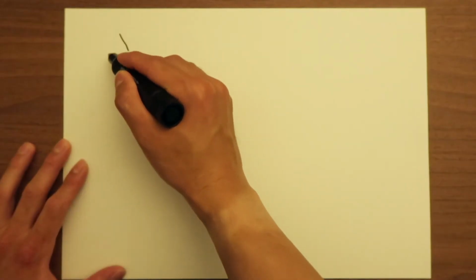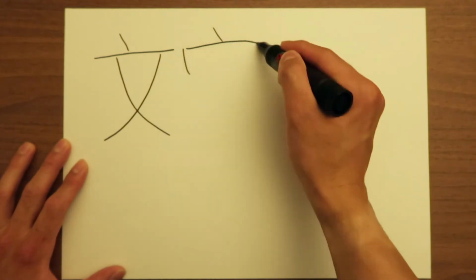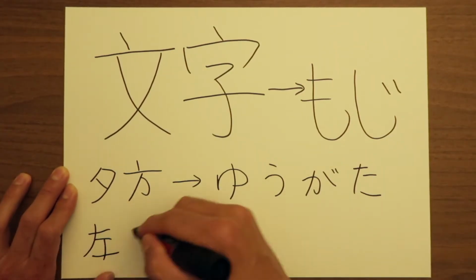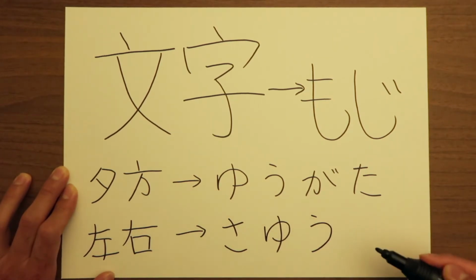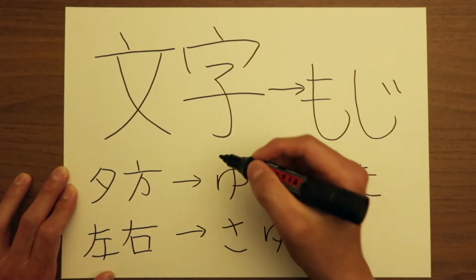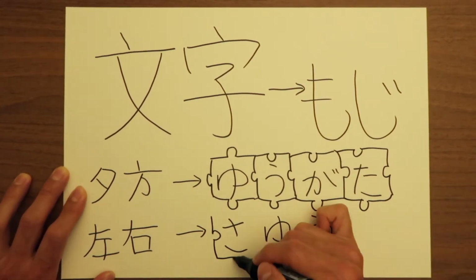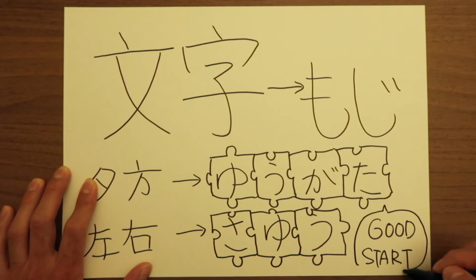Also, while a lot of stuff are usually written in kanji in the Japanese language, everything can also actually be written in hiragana, especially if you don't know the kanji, as I've said earlier. So it is best to learn the hiragana puzzle pieces first when starting out your studies.